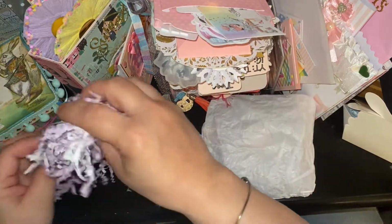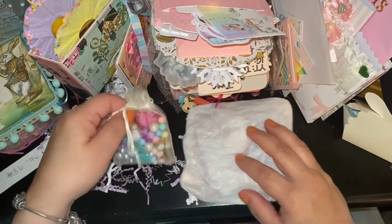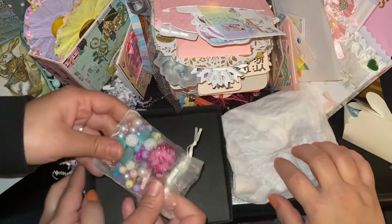Crinkles in there. We love crinkles. Yeah, Titi loves her some crinkles. Okay. Yes. Oh, I see some beads already. Let's just get into it. Okay, so let me get the box. How stinking cute.